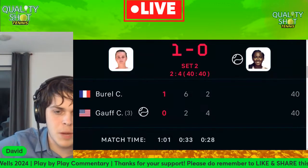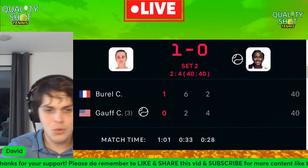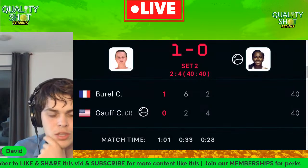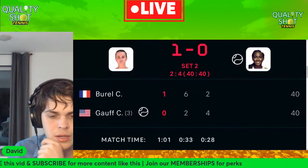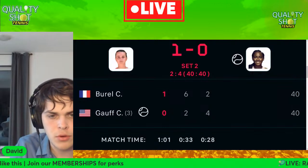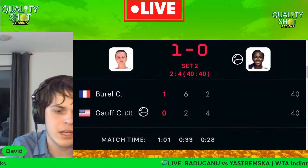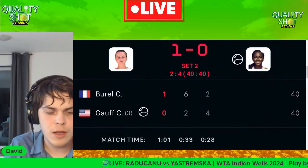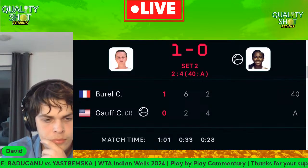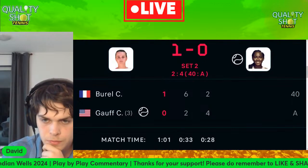That's how she gets the break point, but then on break point, the forehand goes long. Burrell, I really don't think she's having the best time of this, reacting to being a set up against Coco Gauff. She's got to have known that Gauff's level was going to improve. That's not a good backhand return there, teeing up Gauff's forehand winner. And Gauff now, prime position to take this second set, 4-2 advantage.